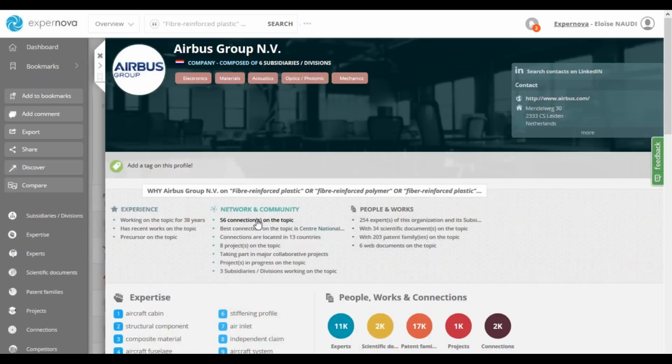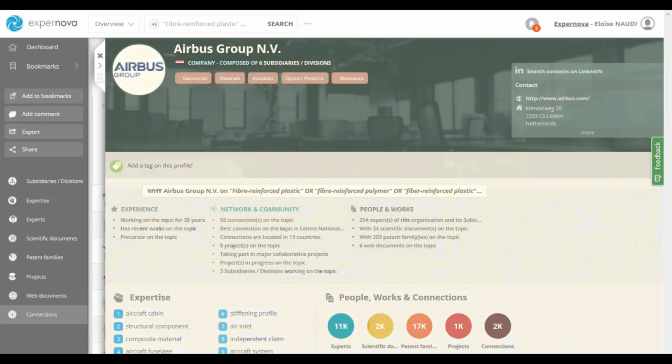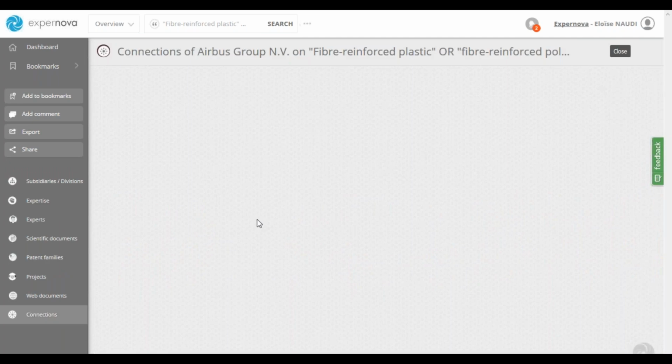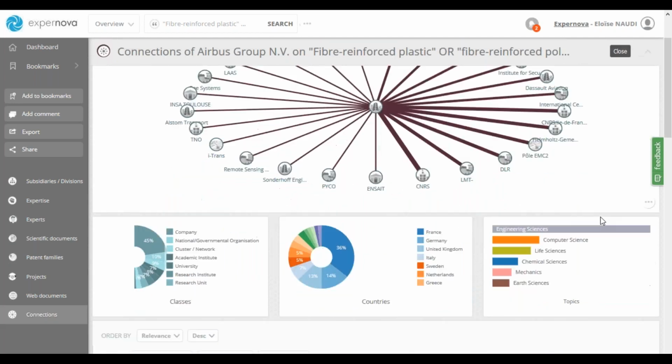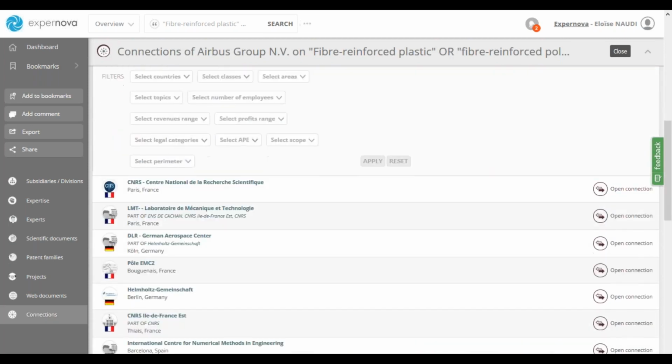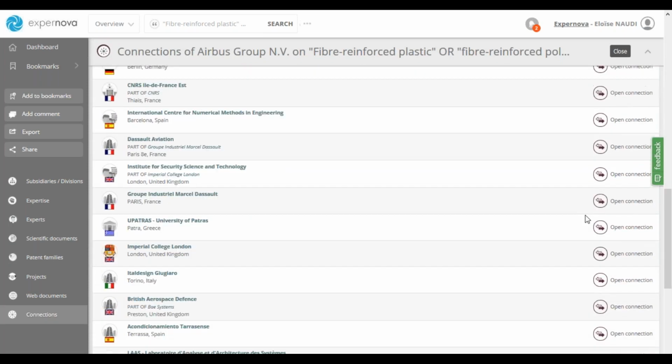Now, let's see the collaboration network of Airbus on our topic. To do so, I click on the 56 connections. And here you have two different things. You have a graph with Airbus in the middle, and all around you have the organizations with which Airbus has collaborated or collaborates. And below you have exactly the same information in the form of a list.